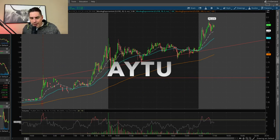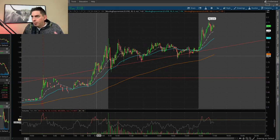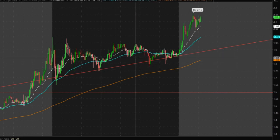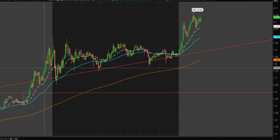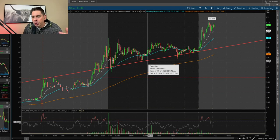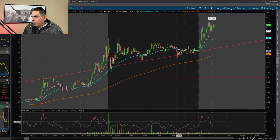So my next trade that I got on here was AYTU. And this was on the scanners in the morning. I believe it was up something like 30%. I can't really remember. But this is one of the plays that I have been liking, when a stock goes up and then it comes back down and then it comes up again and then it comes back down. And I have a trend line drawn here, and you can see it just keeps on bouncing off of that. And this trend line helps me find pretty much a good entry point to get in the stock. And this is where I made my entry, right on this third tap of the trend line.